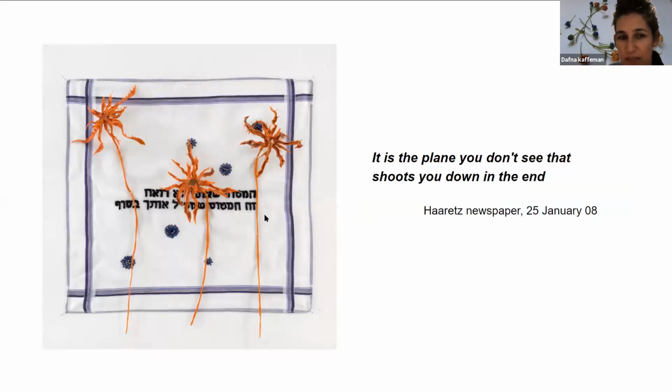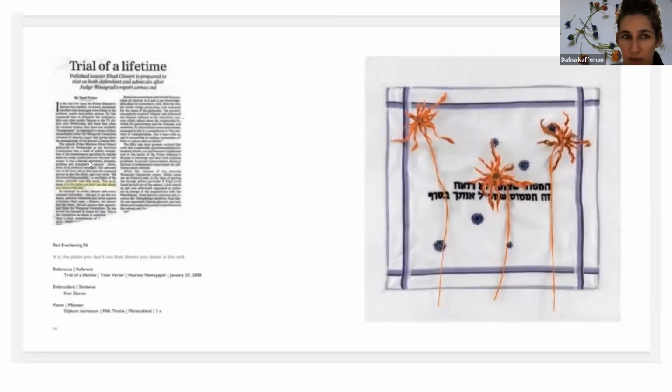And here is another example of this work. The title is It is the plane you don't see that shuts you down in the end. It's relating to the Prime Minister then, Ehud Olmert. Again, from a newspaper, you can see here the article, the translation to English. I originally used the Hebrew article.